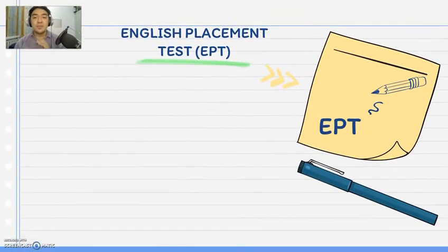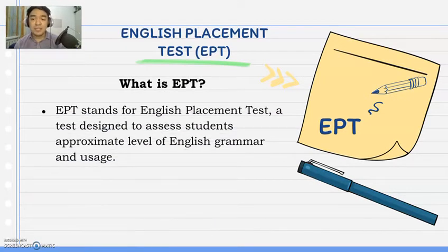Okay, so now we move on to English Placement Test, EPT. So you may have heard from your colleagues, from your lecturers, or even you've seen it somewhere on the UiTM website about EPT. But what is EPT? EPT stands for the English Placement Test, a test that is designed to assess the student's approximate level of English grammar and usage.